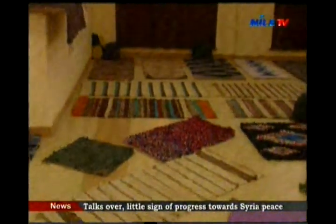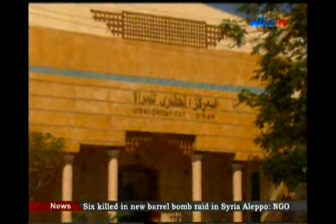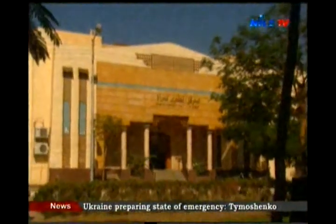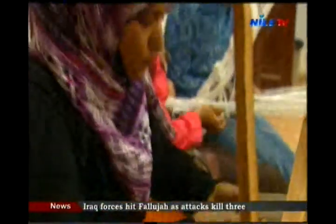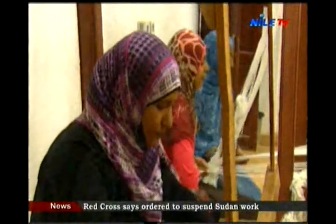So when you come to Luxor, pay a visit to the urban center for women in Karnak and watch your kilim being made before you take a similar one back home in a small light package made specially for your travel. Not only will you be encouraging the continuity of this craft, but also you'll be taking home a piece of the Egyptian heritage.